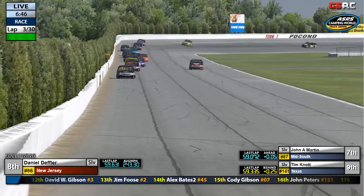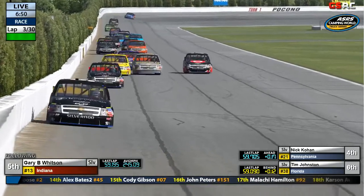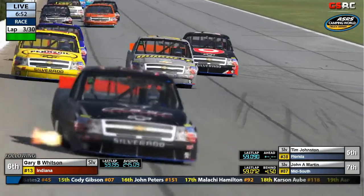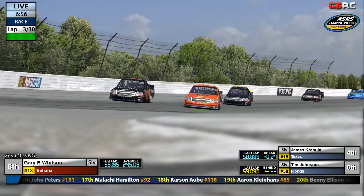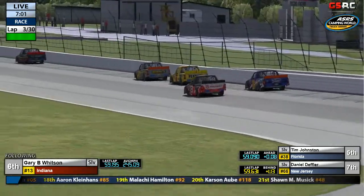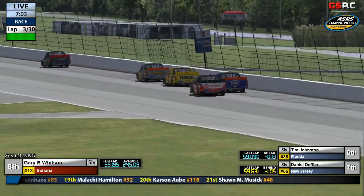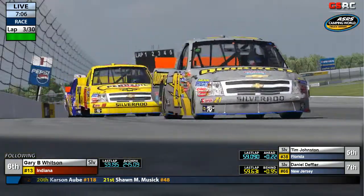And I see Gary Whitson made a mistake coming out of turn 1. He is going very slow down in the underturn. He's lost about 3 positions there, Richard. There's a battle in front of him, Nick Cohan taking a spot away from James Cahola. Yes, and Nick Cohan is a little way back, about half a second, well, less than half a second last time, but certainly he's lost some time.